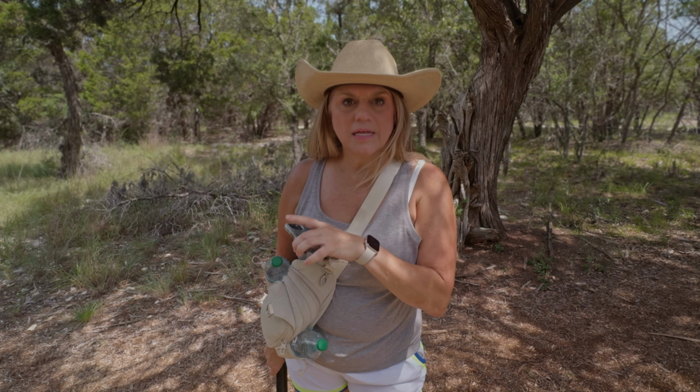Oh my gosh, I love blooming sage. It is so beautiful. It smells so fragrant. You can smell it in the air.